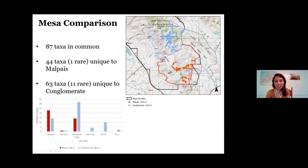All right, and my little Mesa comparison. You know, there's only so much you can do with a sample size of 2, but I still found it personally gratifying to compare these two. They had 87 taxa in common. I think the Jaccard similarity index was something like 4.45, but what can you do with a relative comparison of 2? But I did find it very interesting that, so the blue are the taxa that are unique to conglomerate.